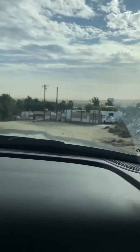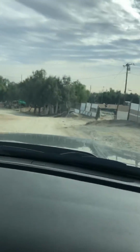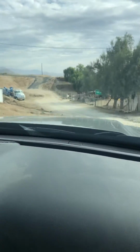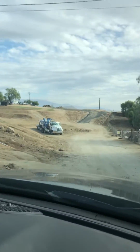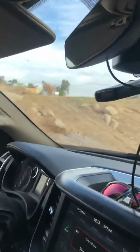Heading into this job site. Bobcat just showed up. Let's see what this job site looks like, you guys. It's our Bobcat getting delivered. Here's some of what our work site looks like.